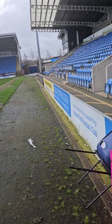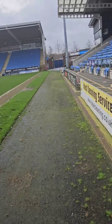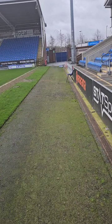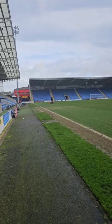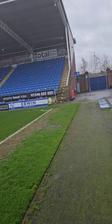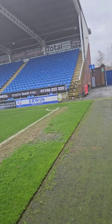Chesterfield FC were founded in 1866 originally, and reformed again in 1919. They currently play at the SMH Group Stadium, which has a stadium capacity of 10,600, all seated, as you can see. They play in the National League, the fifth tier of English football, where they are currently top of the league easily. They're going to get promoted this season, they'll probably win it as well. They're champions elect, they only need two more wins to secure the title. They're managed by Paul Cook. They also finished third in the 22-23 season of the National League.